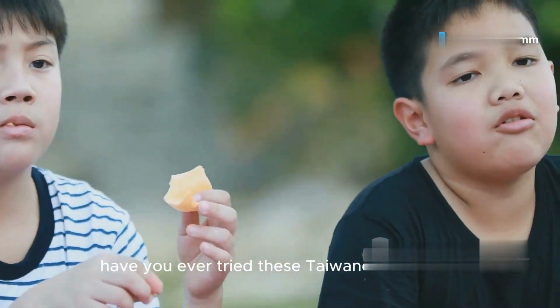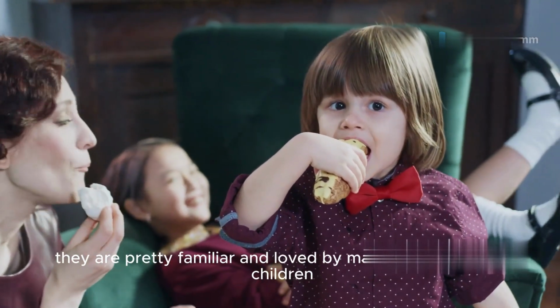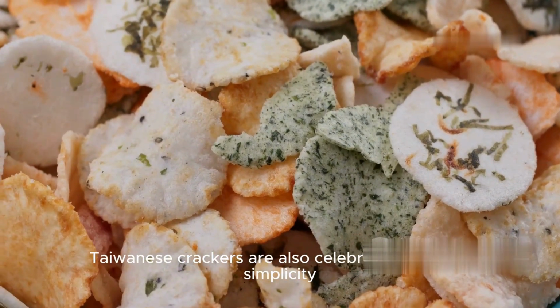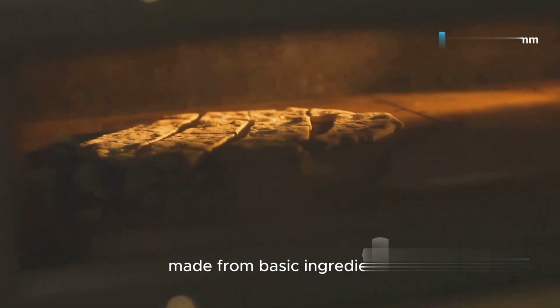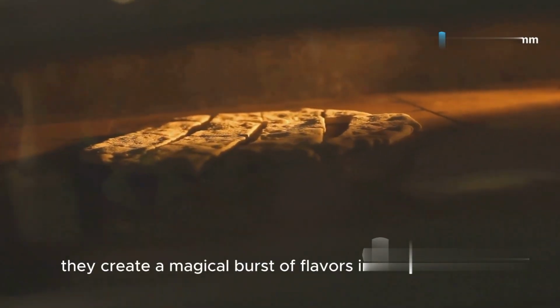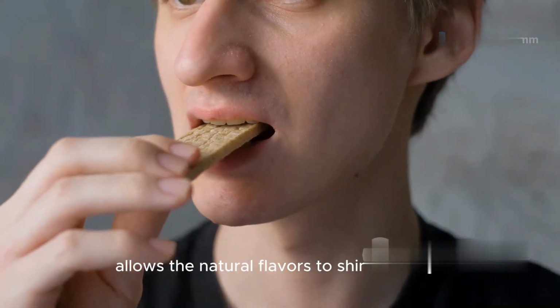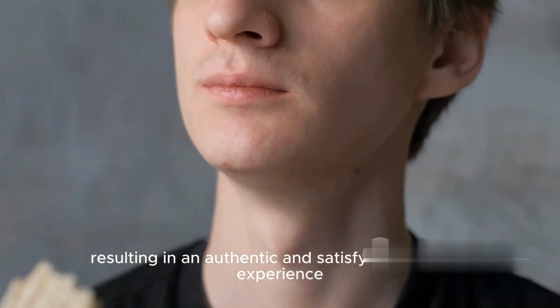Have you ever tried these Taiwanese crackers? They are pretty familiar and loved by many, from adults to children. In addition to their delicious taste and texture, Taiwanese crackers are also celebrated for their simplicity. Made from basic ingredients, they create a magical burst of flavors inside your mouth. Also, their straightforward approach allows the natural flavors to shine through, resulting in an authentic and satisfying snacking experience.